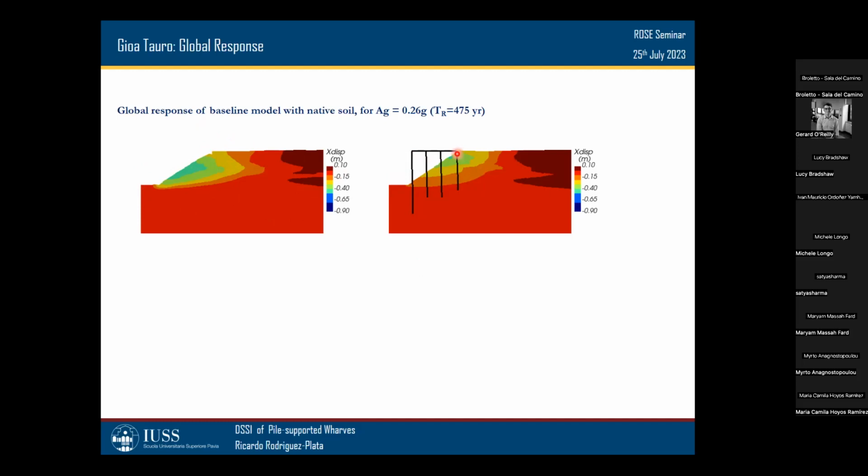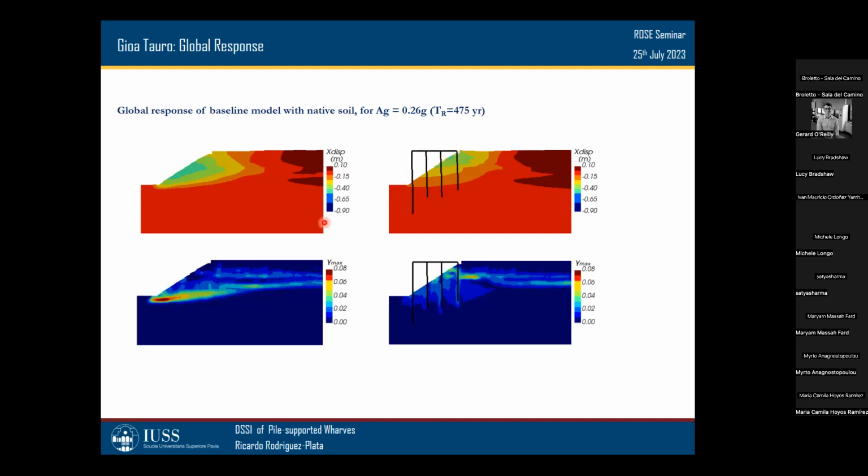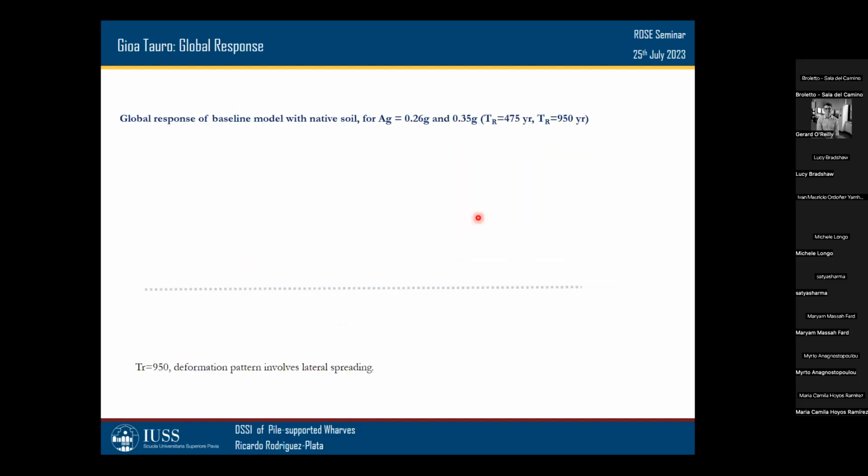These are the distributions of maximum shear strains after 55 seconds. The motion is around 30 seconds long. We let the analysis run for a longer time in order to capture the post liquefaction strains, which is quite important. Here we have the distribution of maximum shear strains.